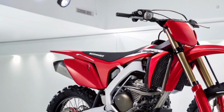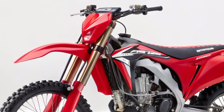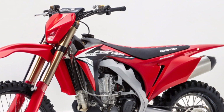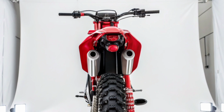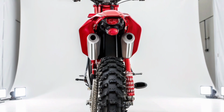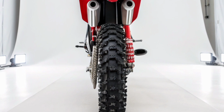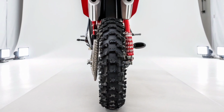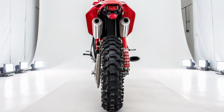Lighter, stronger, faster. Honda focused on cutting weight while boosting strength. The aluminum frame has been refined, shaving off unnecessary mass while maintaining rigidity. The result? A bike that feels lighter in the air and planted in the corners. The redesigned swing arm and subframe contribute to a better center of gravity, which means more control when you're flying off a jump or railing a berm.